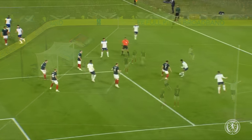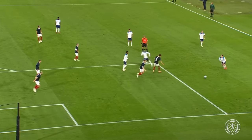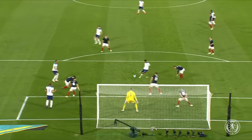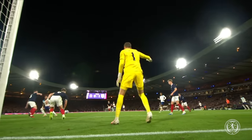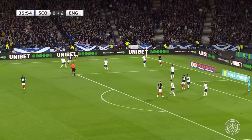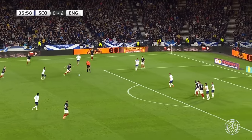I think Robertson sees a pass. The pass is on. Within a split second, the pass is gone. He's got to clear his lines. Oh, he's just got to smash it. You cannot, Dion, you cannot turn and play into danger. He's playing right into danger. At the very least you do is open your body up and put it wide. Get it out the other side.